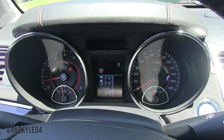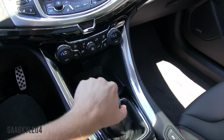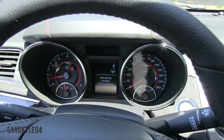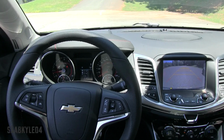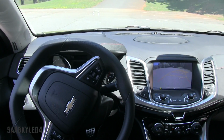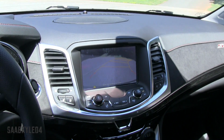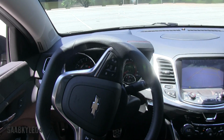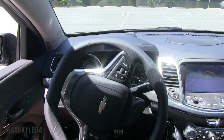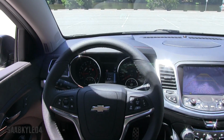Alright, found a spot. Told us to stop and reverse. So just go ahead and put it in reverse. Auto steering activated, and check surroundings. The backup camera comes on, and then just modulate the throttle. Seems pretty accurate. This is just so surreal. And we're going back straight. And there we go.